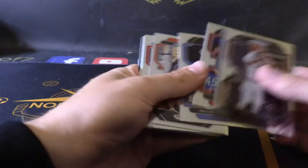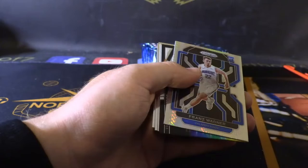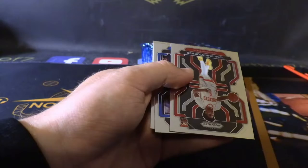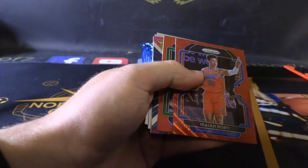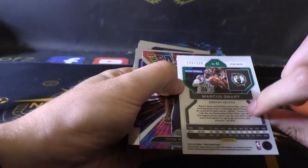Silver Davion Mitchell rookie. You got a Franz Wagner. Donovan Mitchell insert. Josh Christopher rookie. Herbert Jones rookie. Isaiah Roby in red, unnumbered. You got Marcus Smart in red. That one is numbered out of 299. Zion insert. Duarte rookie.